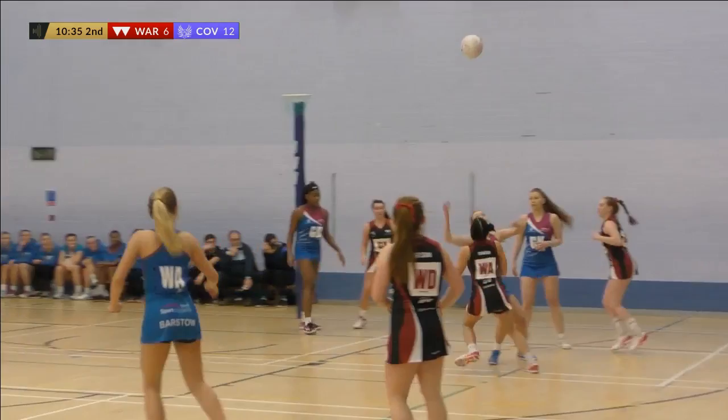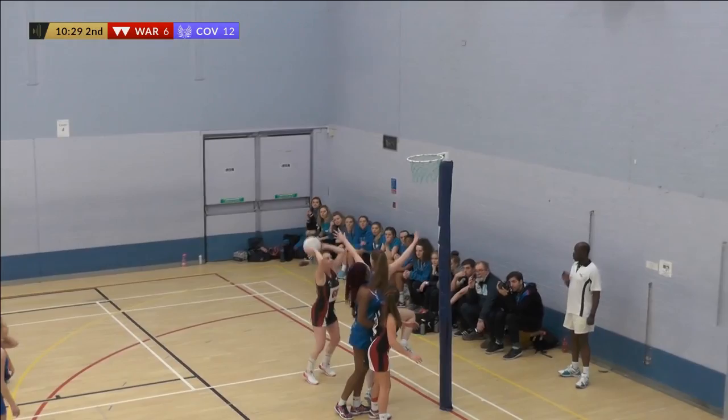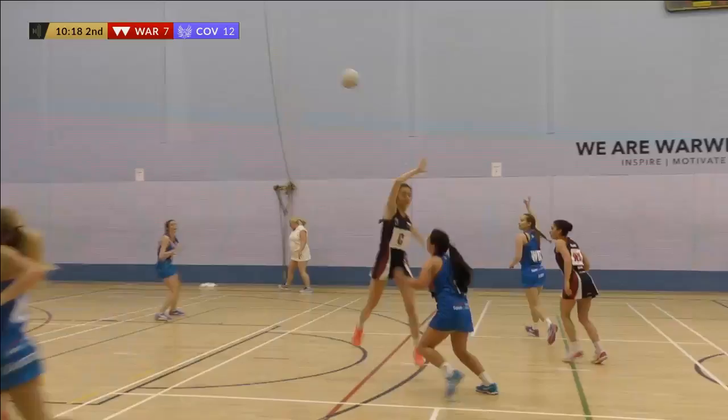Who flips over to Ashoodi. She keeps it in well. There's a space out wide for Knowles. Ball, Knowles to BJ. It's a great move by Becky Lloyd. Slots in and Warwick bring back that 5-goal lead. Warwick are getting their mojo back now. The atmosphere is unbelievable. Now Warwick trying to get back into this game.